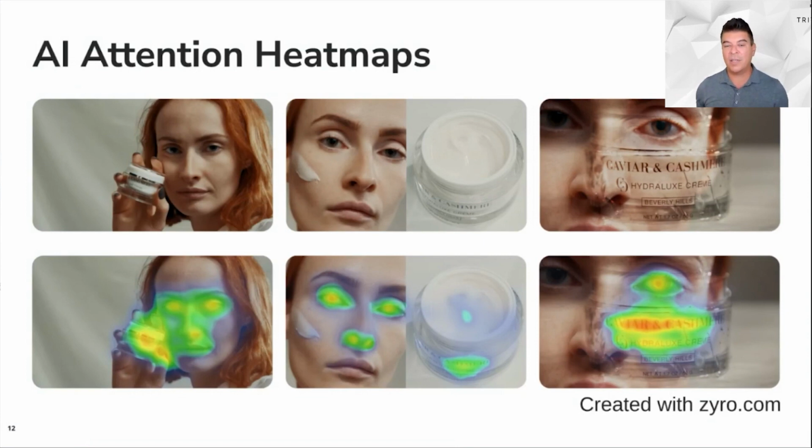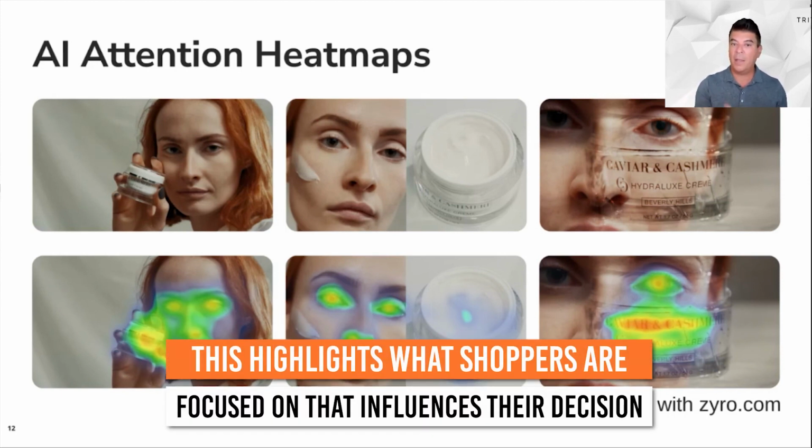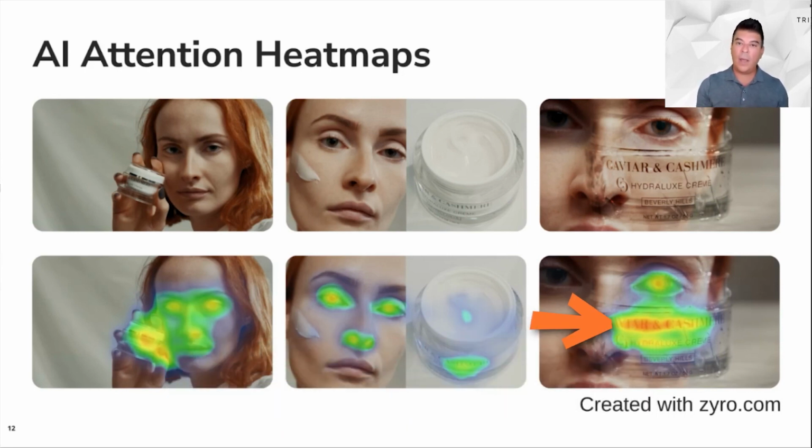Now, here's an extra tip that I haven't really shared before, except in a big training session. It's for video or it's for creative. So AI heat maps or AI attention heat maps. Now, this is simply what viewers focus on when they are looking at images. Now, in this example, you can see this orange and yellow and green. The red is what is the most focused on in the images.